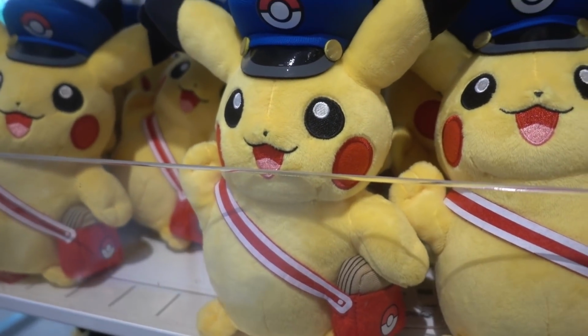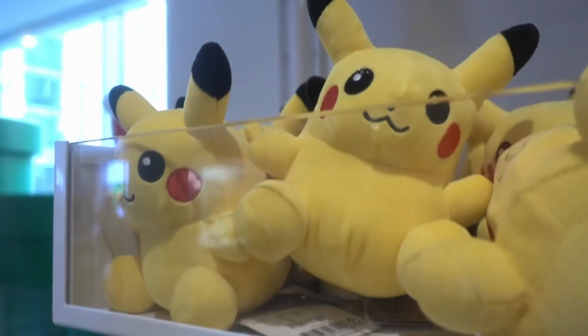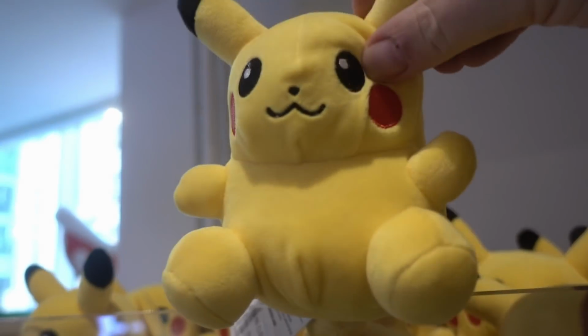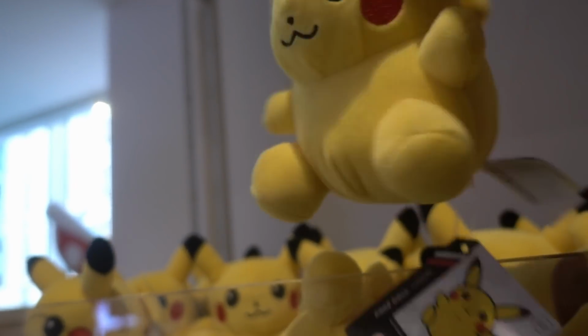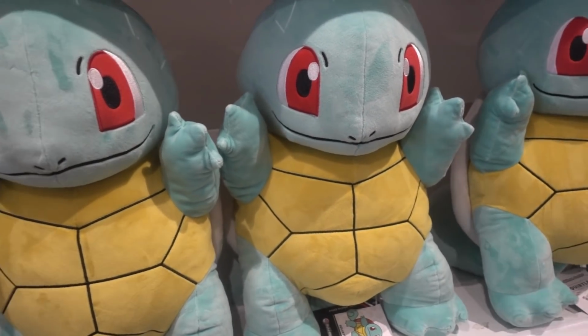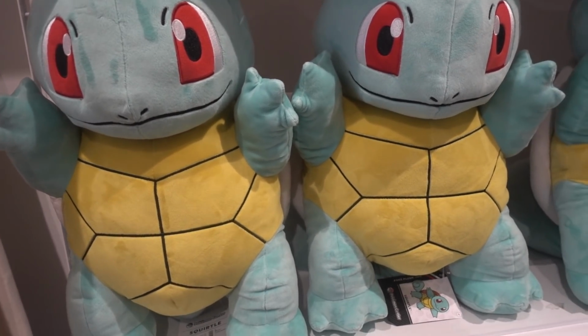Oh, so cute though. There's a plain Pikachu as well, and I'm glad to see this one is Fat Pikachu. I always preferred Fat Pikachu. More plushes, including this giant Squirtle, which by the way was my starter of choice for that generation.